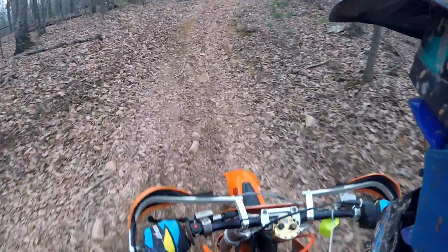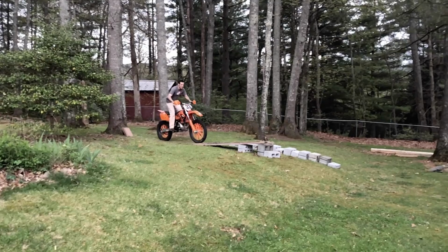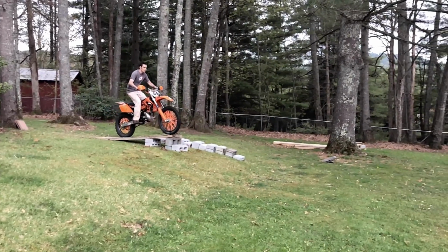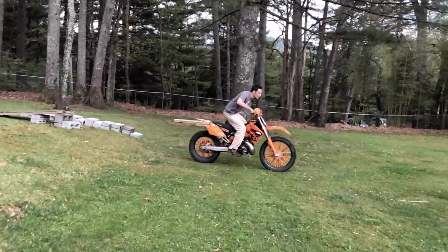I have a small skill park in my backyard that I used to practice on my mountain bike. This XC was so light, agile, and easy to ride slow, I could ride it over the mountain bike obstacles almost like a bike, and it was great practice.